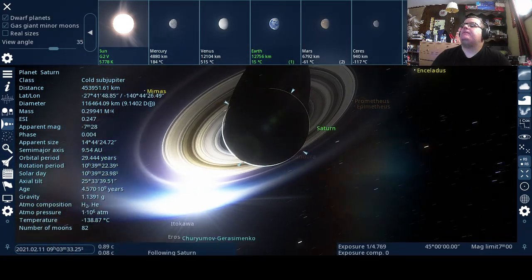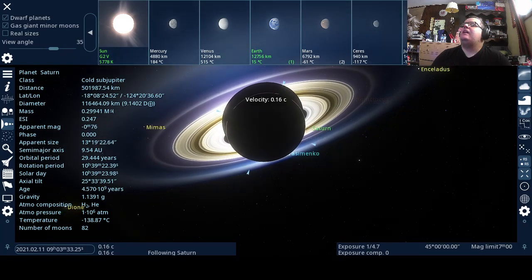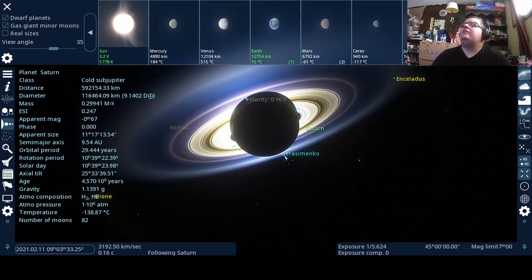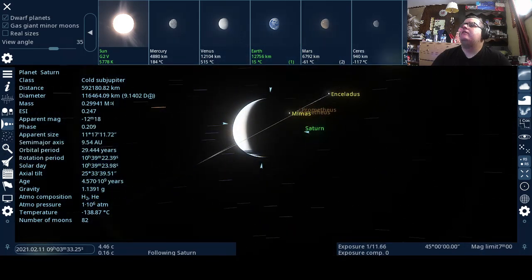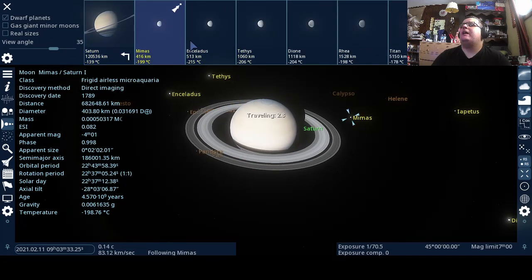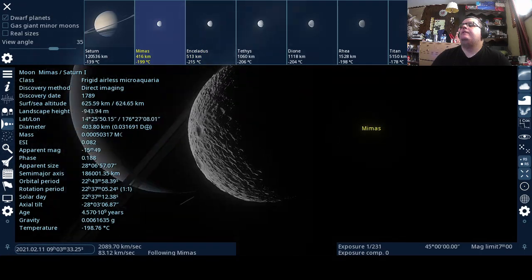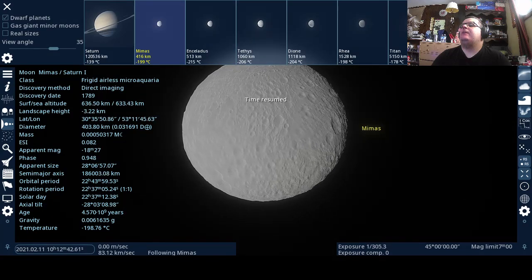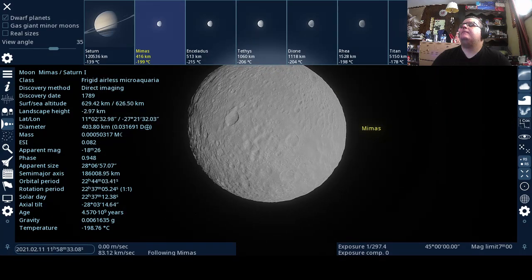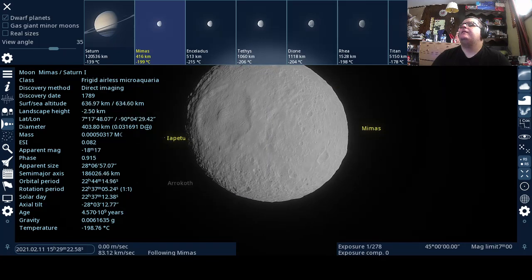Now we get behind the sun, we can actually see much more detail of the ring. That blue area is the ring that its moon Enceladus gives off. We're actually going to head towards its main moons. Now we're going to head towards Mimas, and we're going to zoom time a little bit so we can actually see more of it. Just wait for it. Okay, there we go.